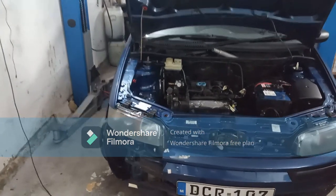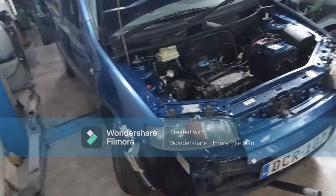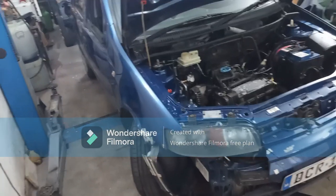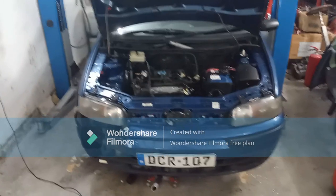This is my new project. It's a Fiat Punto 2003, which I bought for 200 euros. It has some damage to its body. It has the bumper, the fender and the door, which I already bought. And we will show you how we're gonna restore it to its former glory.